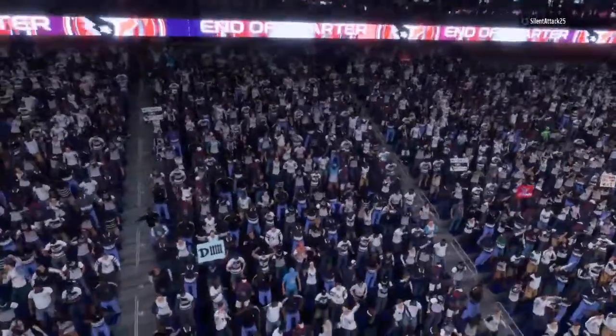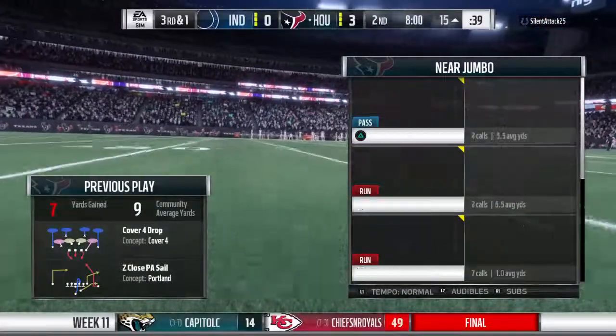With Charles Davis, I'm Brandon Gaudin, and it's Texans football as we get going in quarter number 2. They've got a third down and a yard to start things out.